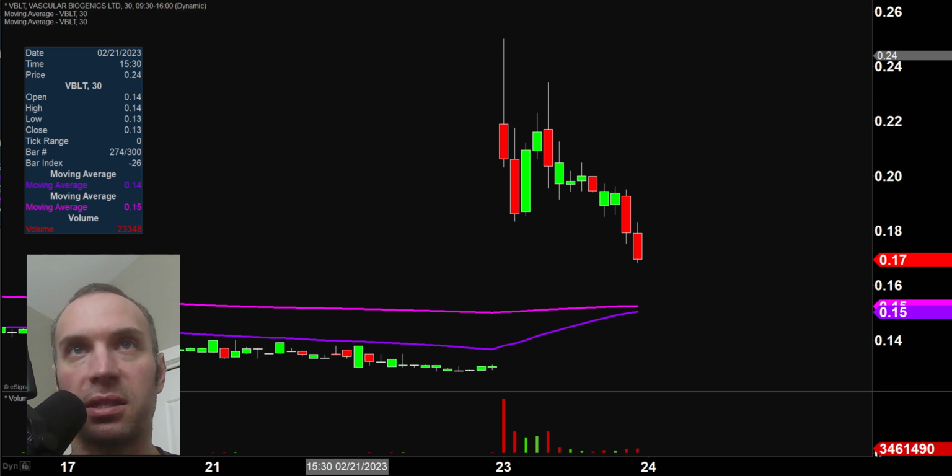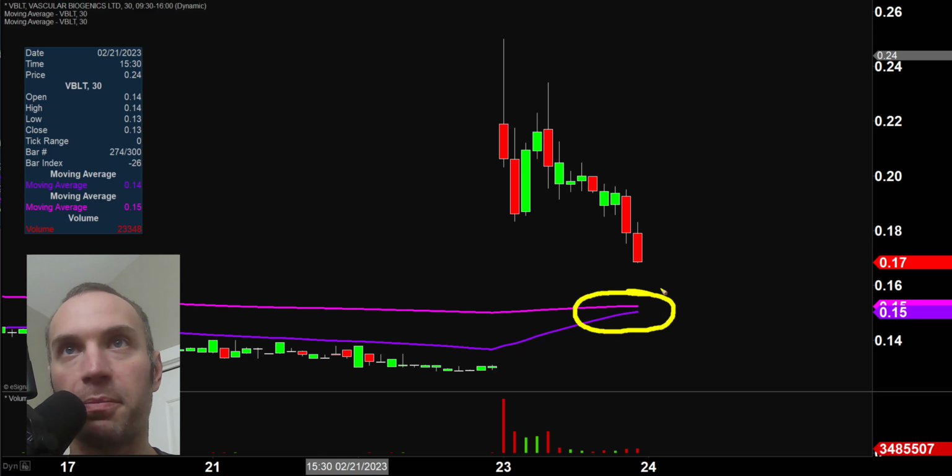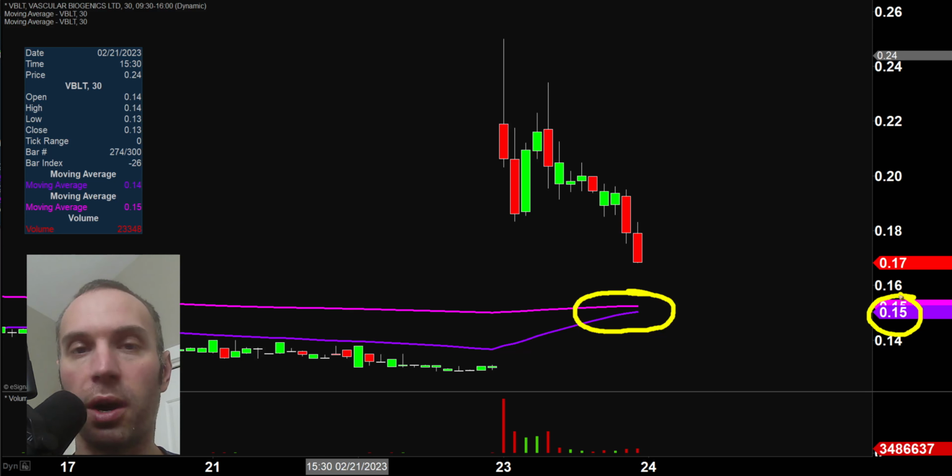So yes, this does look ugly, but what makes this interesting is that if this thing can get a bit more ugly and come down to these couple levels right there, which you now know, 200 period moving average and 50 period moving average, basically right there at 15 cents, does that guarantee a bounce? No, of course not. But is it at least plausible? Is it at least a valid area where there could be a bounce?